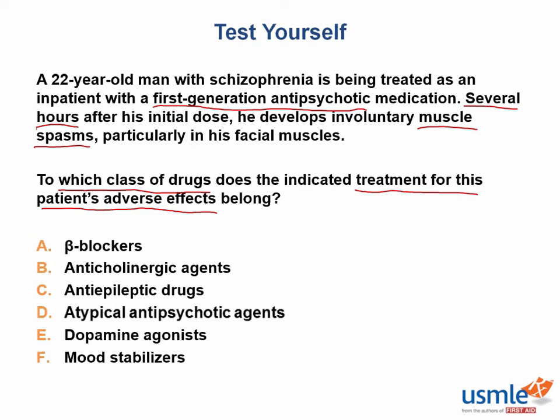Remember, acute dystonia occurs as a result of decreased nigrostriatal dopamine, and in that pathway, ACH and dopamine essentially counteract each other. So if the problem is decreased dopamine, you correct the movement disorder by also decreasing the acetylcholine in the basal ganglia. So let's go over some of the incorrect answer choices and trap answers.